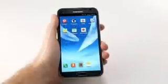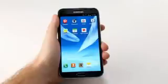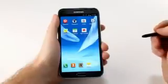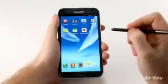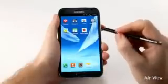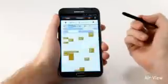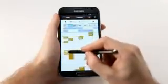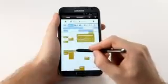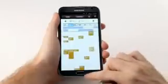Being productive with the Galaxy Note 2 is also even easier and more intuitive. A lot of this is due to our enhanced S Pen. We've introduced a new feature called Air View, where I can bring my S Pen over the screen and hover to preview content without having to open it. Let me show you here in S Planner. I can look at my schedule, and without having to open any appointment, I can hover over to get a preview of what's happening. I can also use Air View to preview my emails.